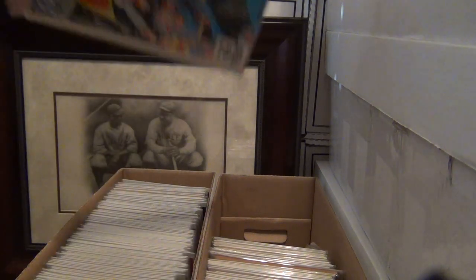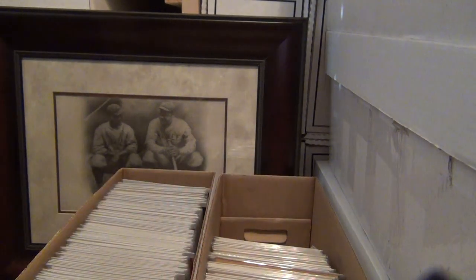All right, guys. Well, that's what I've been picking up here lately. Like I said, did some trades, won a contest, took advantage of a 25-cent sale at my local shop, and yeah, got some good stuff.